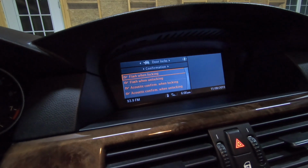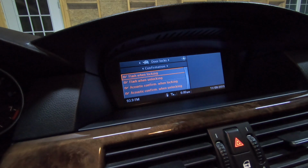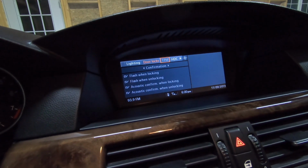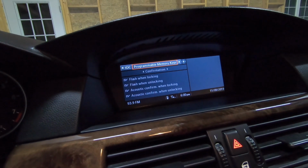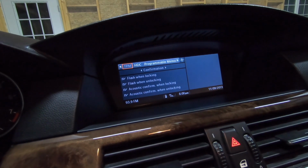Flash when unlocking, acoustic affirm, which is the beep, and so forth. There's all that. The tire pressure monitor, that's coded off on this one. HDC, I think that's something with the headlights. I don't remember. I can't remember everything anymore. Programmable memory keys and delete data.